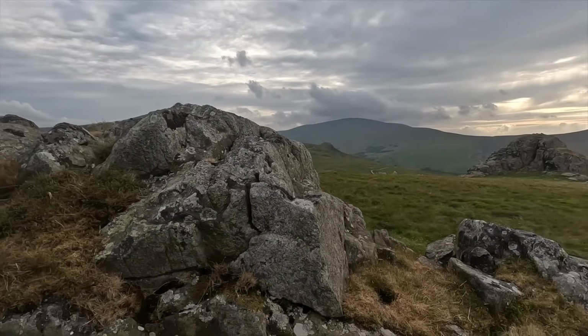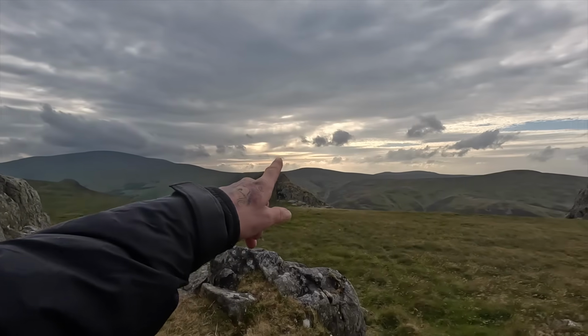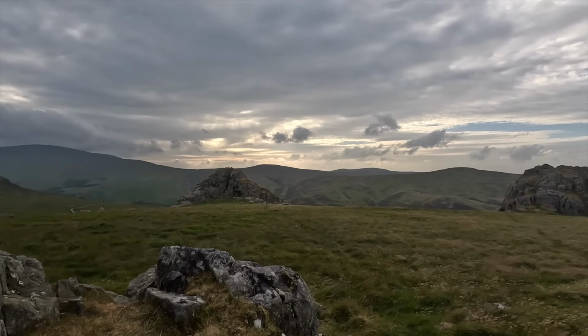We're getting some nice cloud formations, as you can see. And then the sunset's going to be over that direction. So hopefully we will have a lovely sunset.